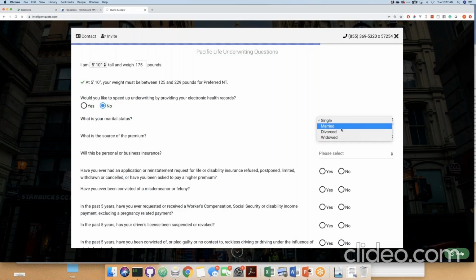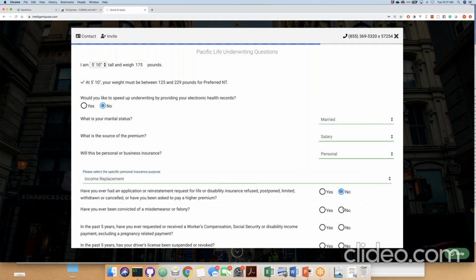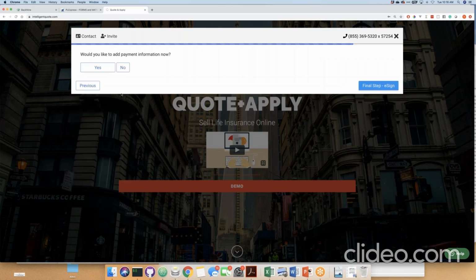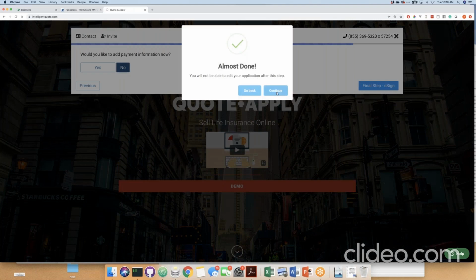I got a couple questions. I'll just kind of skim through these. No. If I answer yes, I'll have sub questions. I can add payment information. All I really need to do here is enter in routing and account. We'll validate that account, make sure it belongs to your client. We will make sure that account is open, just using the routing and account number. I'll say no to this and then continue.